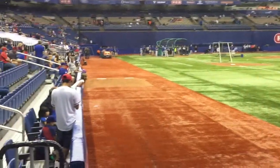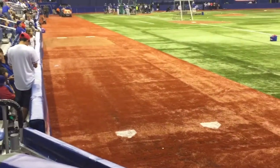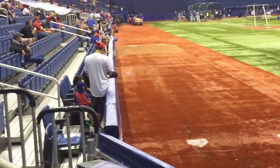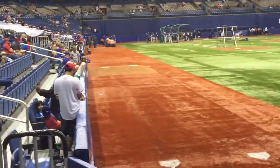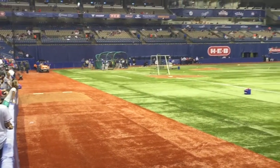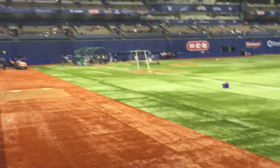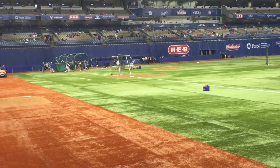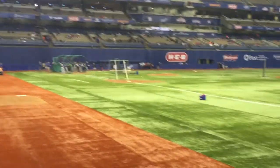Just to point out another interesting anomaly, first off, here's the bullpen down the right field line. The Rangers dugout is right over there behind first base. The Dodgers dugout is behind third base. Right now, you can kind of see the sign. But notice that the seating does not come down to the field.